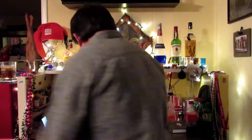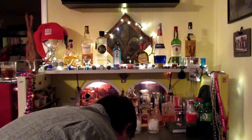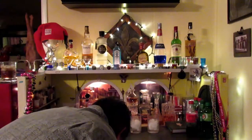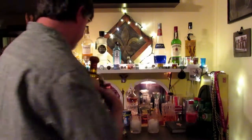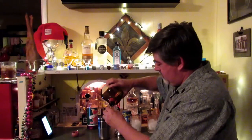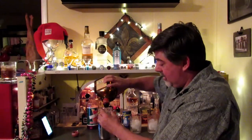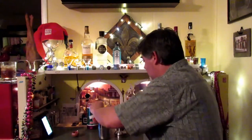So for the sunrise, you use orange juice. I have 4 parts orange juice. And we're going to use 2 parts tequila. If I can get it out here. Well, there it is, right in front of me. You could use the tequila from the Long Island iced tea kit, but this happens to be a better tequila, so we're going to use this.